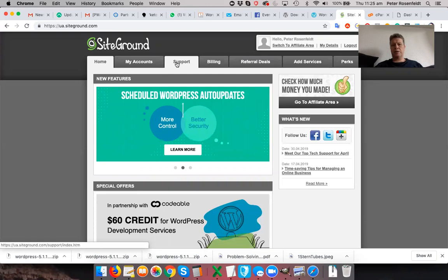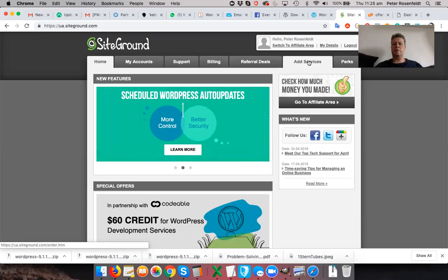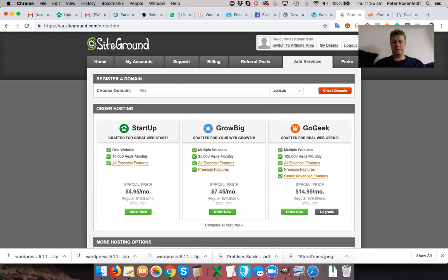So once you've logged into SiteGround, you get this interface, which is a little bit archaic looking, but it works very well, so bear with me. So the first thing you need to do is decide what the domain for your new website is going to be. So you go here and say Add Services, and for the purposes of this tutorial, I'm actually going to set up a real website. So I'm going to choose a website I'd like to be called Finest Online Offers.